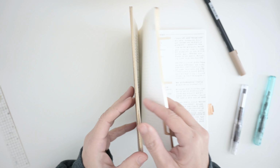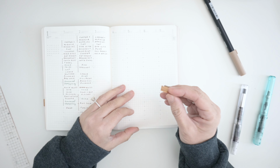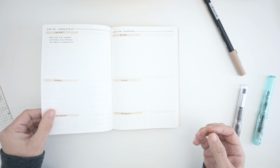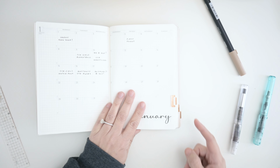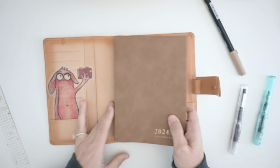And I think I showed you guys everything. I forgot to put these in here. These are Midori index tabs. I don't think I've ever been able to find them on Amazon. I usually get them from Tokyo Pen Shop. I think Jet Pens might have them too, but I love how they light on my page. And I just have the 3 of them here. They're not bulky at all. And I'm gonna go ahead and slide this back in here.